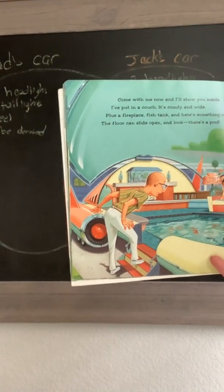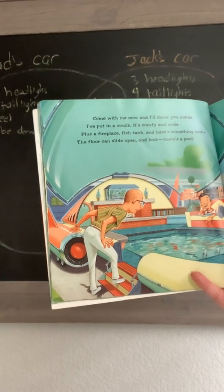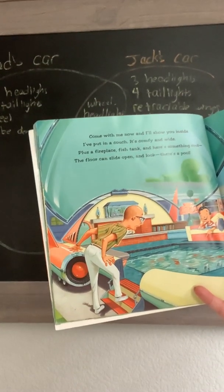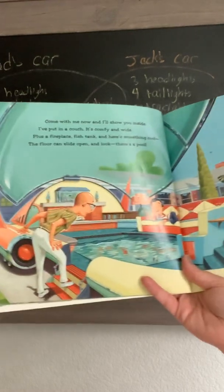Come with me now and I'll show you inside. I've put in a couch, it's comfy and wide, plus a fireplace, fish tank, and here's something cool. The floor can slide open and look, there's a pool.